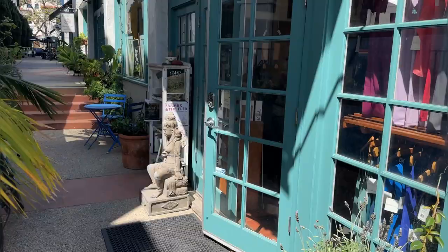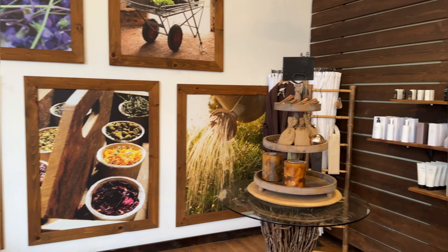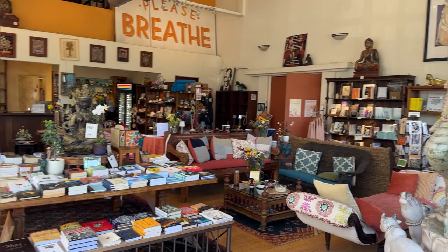The alleyway right by Yoga Soup connects Parkway with Gutierrez Street. Here you'll find the organic and green certified Spa Le Rêve and right next door Fit Buddha's Pilates Studio. The very popular Yoga Soup Studio has been around for many, many years and offers a large variety of self-care classes.